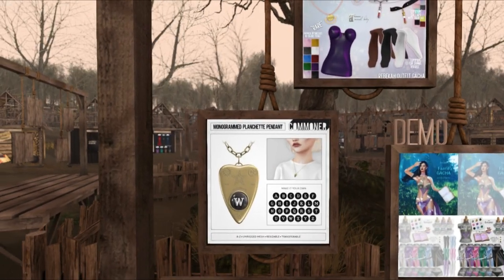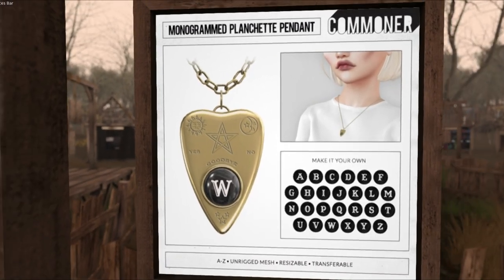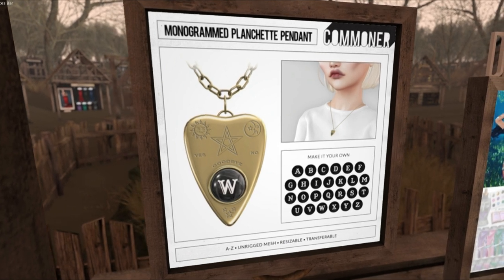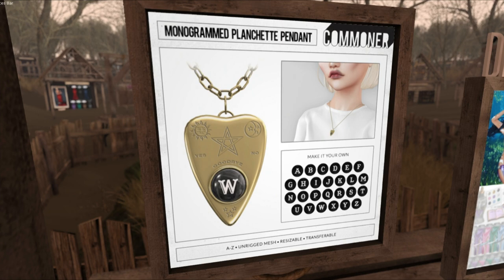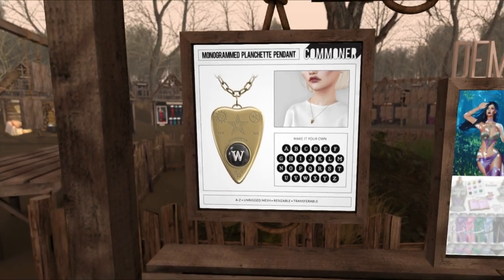Alright, so over here is Commoner. Oh, how cute. So these are planchette pendants. It makes me think of the Ouija boards. You have the little triangle that you go around and put over the letters. And so you can have all these different little letters spelling out different things. It's pretty cool. Wonder what letters you guys would spell out.